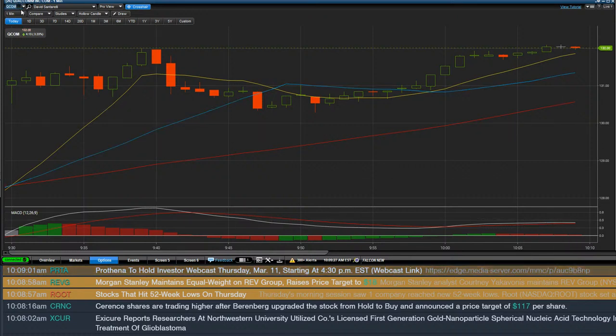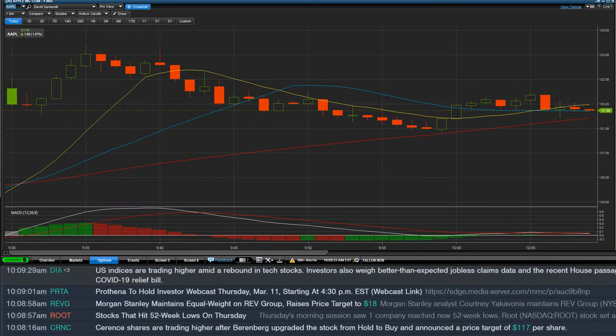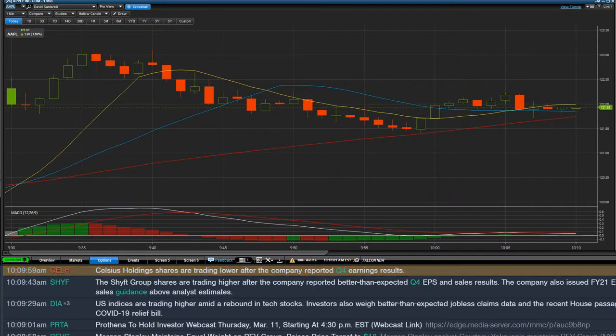Let's see Apple here. What's Apple doing? She wants to climb there. Dow is up 200, NASDAQ's up 231. We're holding the gains here, just not really climbing. Hate when you get that pop overnight and then all day you're flat. Nothing worse than that. I'd rather climb all day than have that pop overnight. But looking good.